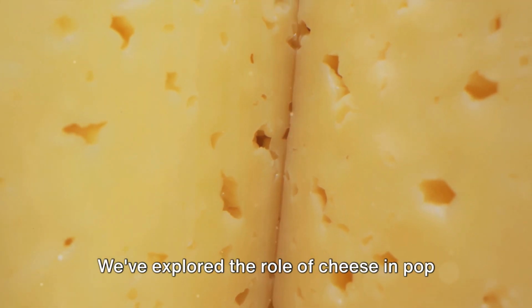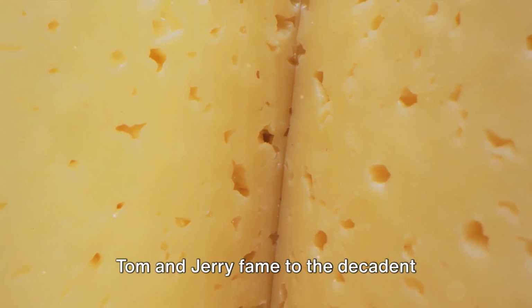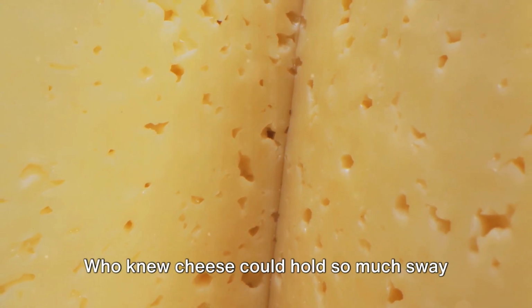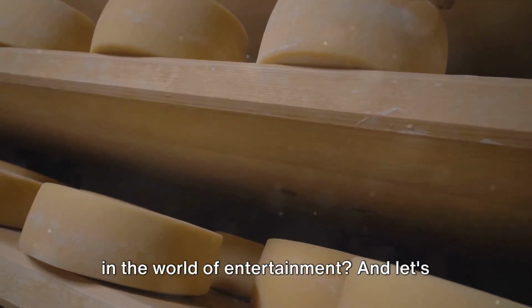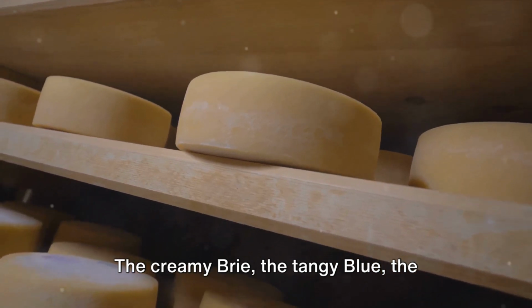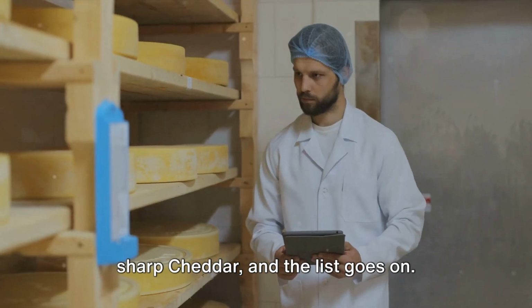We've explored the role of cheese in pop culture, from the iconic Swiss cheese of Tom and Jerry fame, to the decadent camembert in the French classic, Ratatouille. Who knew cheese could hold so much sway in the world of entertainment? And let's not forget about the different types of cheese we've encountered on this journey. The creamy brie, the tangy blue, the sharp cheddar, and the list goes on.